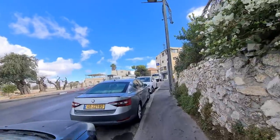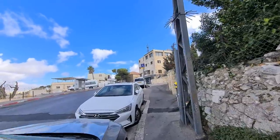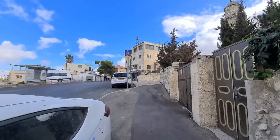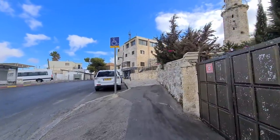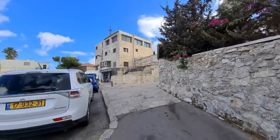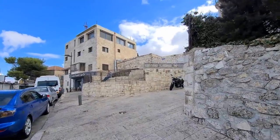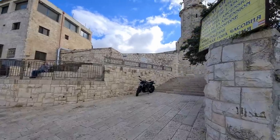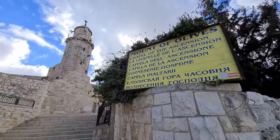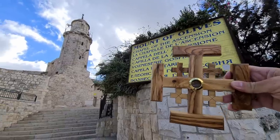Then let's visit it for a few minutes. It's open. It will cost you 5 shekels. And you're there. Mount of Olives, Chapel of the Ascension.